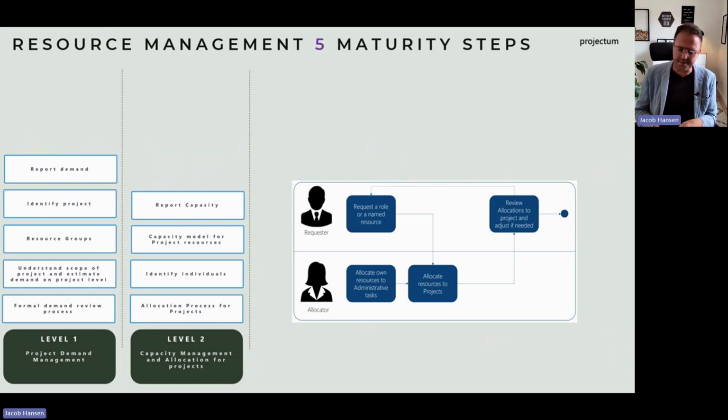Sometimes the allocator is the same person as the requester at level 1 and level 2. So basically the project manager is both the requester and the allocator. And the arrow that goes between the two swim lanes is actually a telephone call. It could be a coffee station meeting where you actually discuss with a line manager about availability and who to work on.